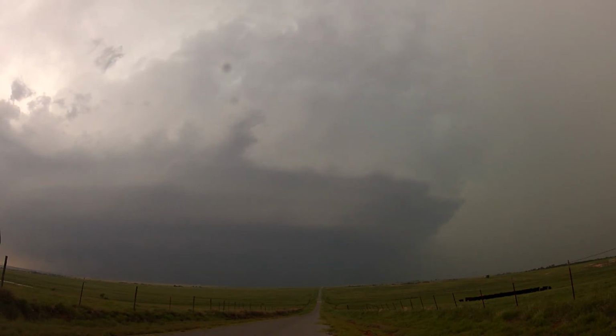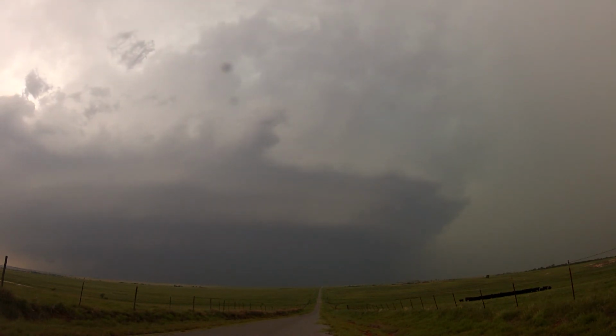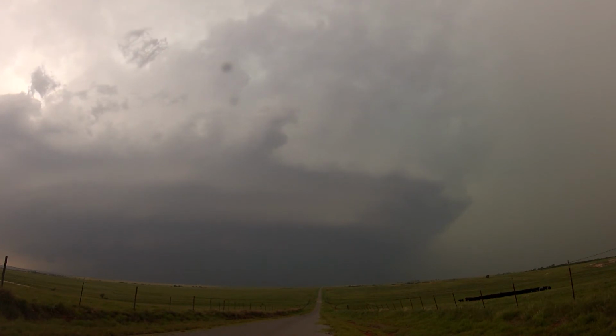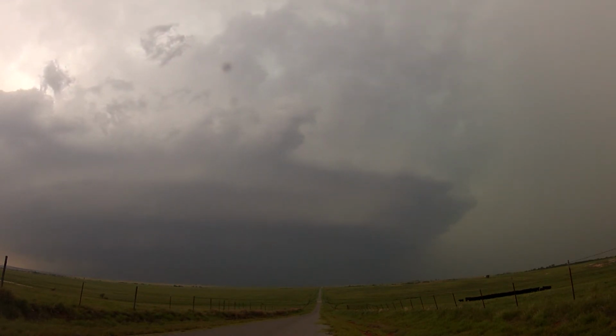Okay, let's go ahead and go to Max 3 here. Let's take a close look at this storm right now. So the area of rotation, it's evolving, but it's a big area of spin. Big area of spin here. Corn Colony over toward Sickles and Eakly. This is Washita County, heading into Caddo County. It's the lead supercell, and it's traveling to the east-northeast at about 35 miles per hour.